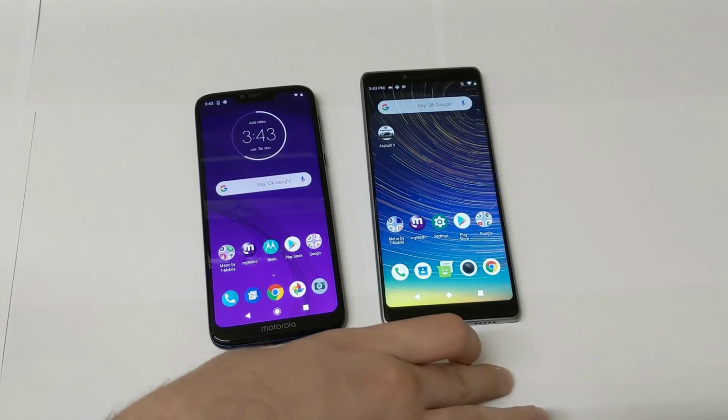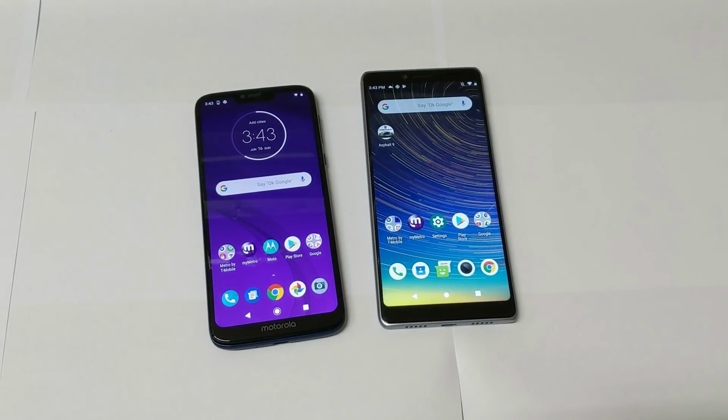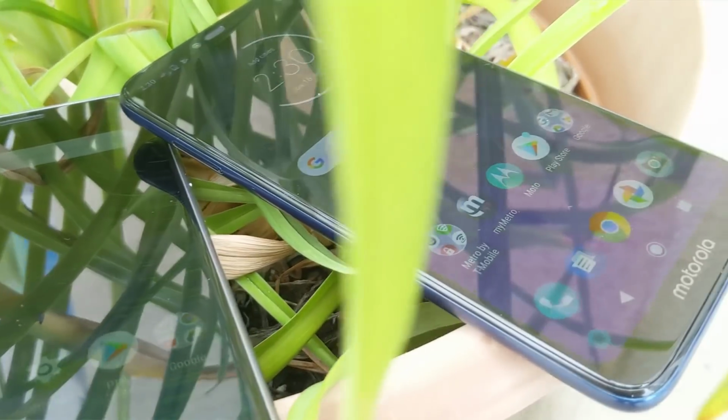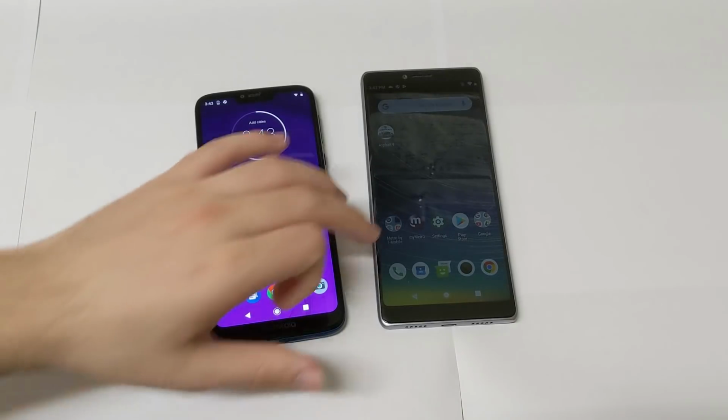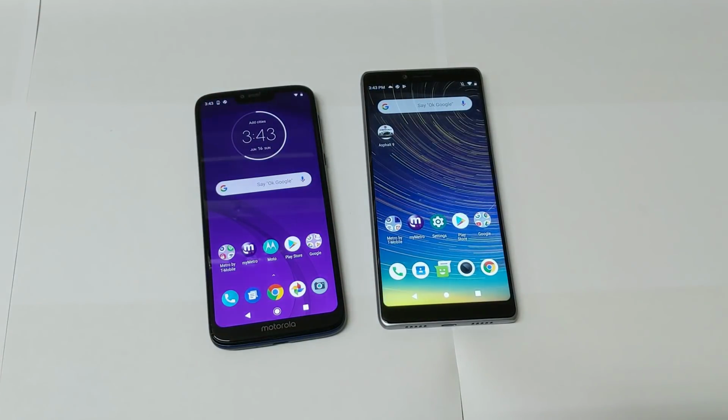As far as display quality, if the sun is out and you're trying to see your screen, the Moto G7 Power will do a little bit of a better job. Not really drastic. They both do badly in outdoor conditions when the sun is out and bright, but the Moto G7 Power is just a little bit better. As far as display quality, they're pretty even. Unless you're really trying to pixel peep and nitpick your way to which display is better, they're pretty even in my opinion.